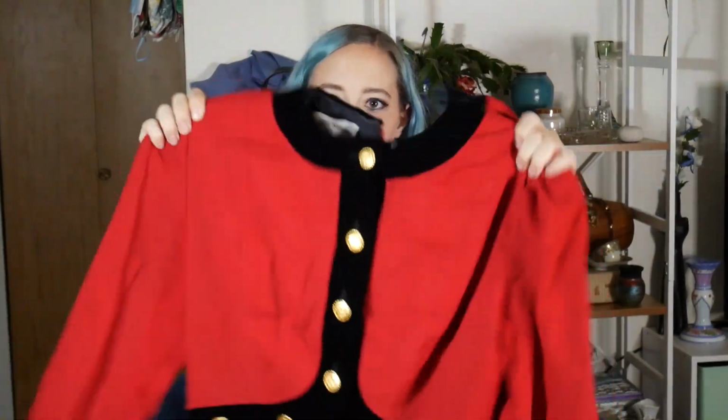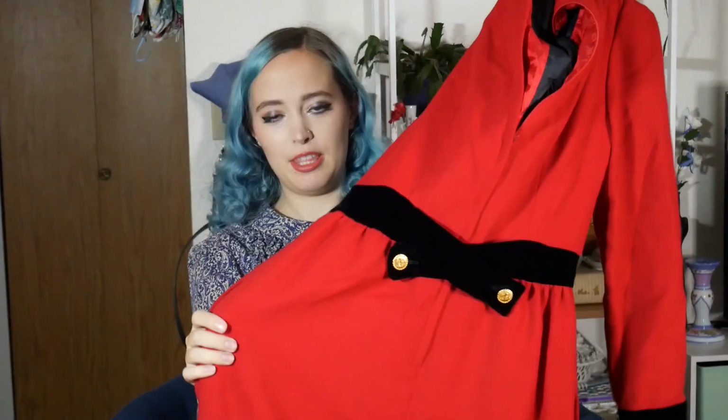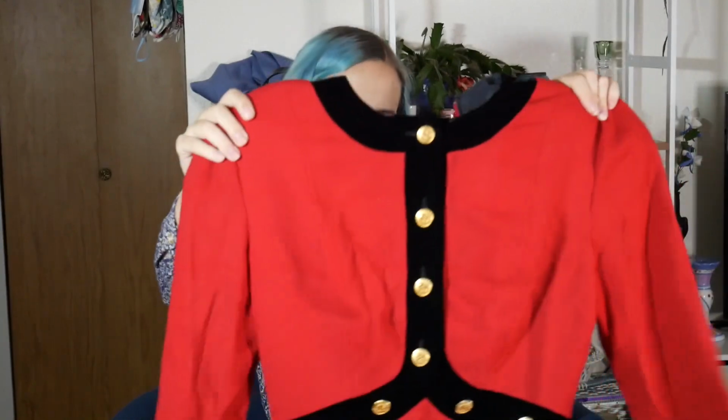First up, we have this really lovely wool piece that's red from the 80s. It has buttons down the front and through the side. In the back, I just thought this was really pretty. I don't personally wear the color red, but it was in such good condition. The only flaw is there's a little moth hole on one of the sleeves, but otherwise it is so beautiful. And I just couldn't bear to leave it to possibly go to the landfill. So I did pick it up, and that will be in my shop.